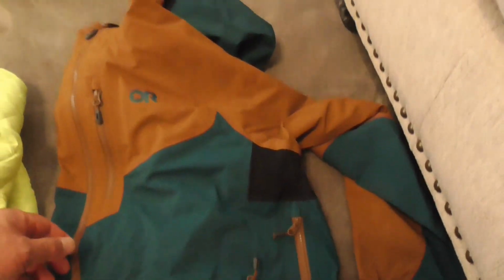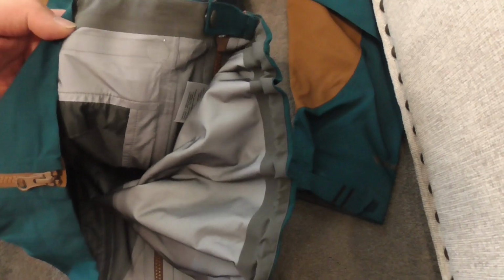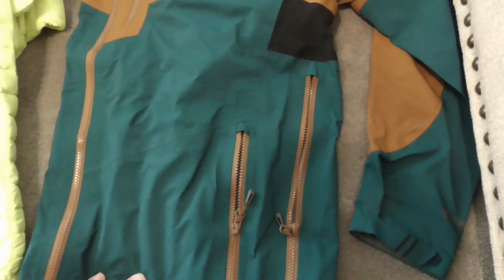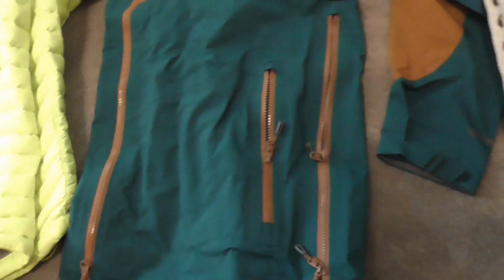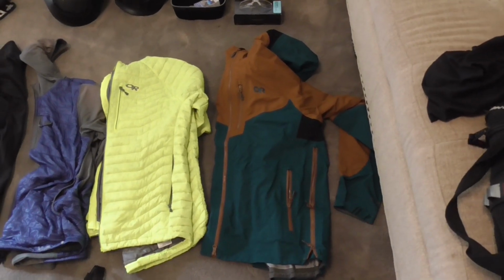Several good options to look for in your jacket: make sure you've got a lot of pockets all around, and make sure you can open up under your arm to give you some additional ventilation during the warm days. I think that's important. This one I wish had a snow skirt. Some vests have a snow skirt, this one doesn't. It's nice to have that option when you're riding powder days. That way you don't have to worry about snow getting in under your jacket.